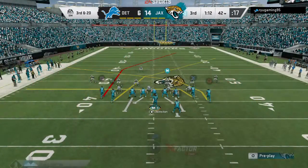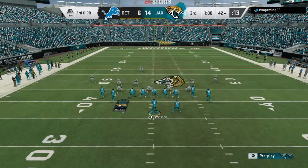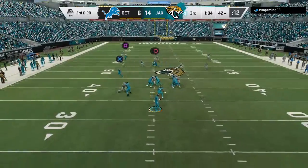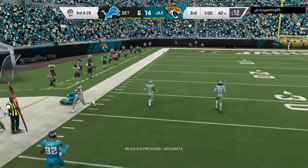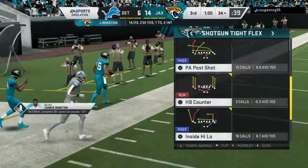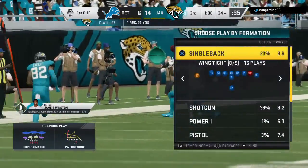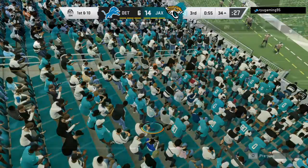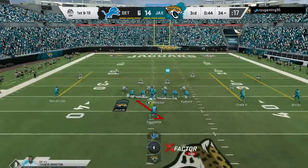Need something from deep in the bag of tricks here after first and second down went backwards. It's third and very long. Now Winston. And he finds a man on the crossing route, and he is out of bounds inside the 35. 23 yards on the play. Under a minute to go in this third quarter as they come up first and 10.